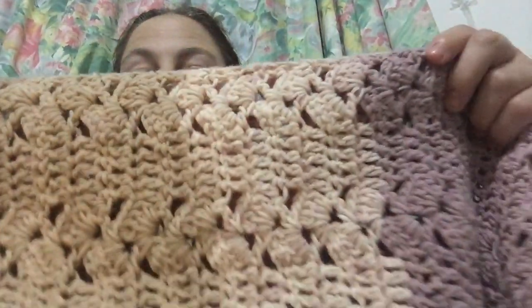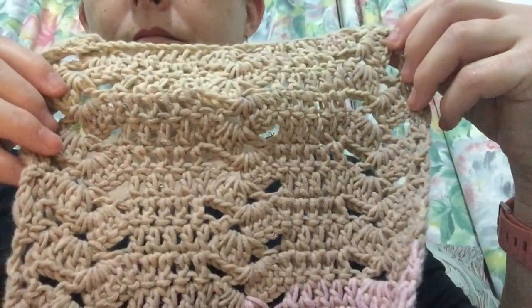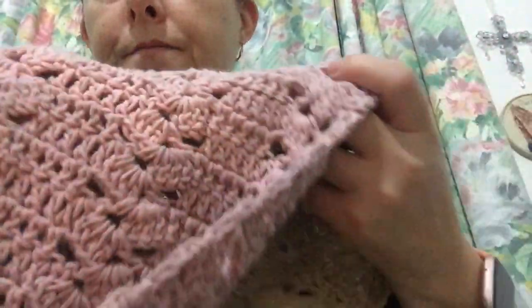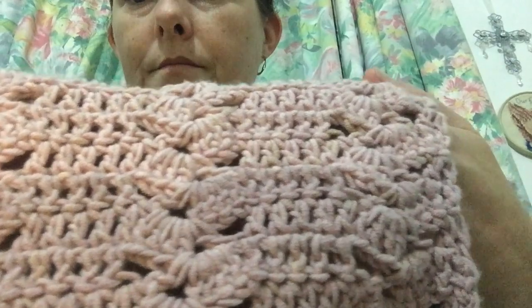And I used a Caron cake. I did the Caron Cotton Cakes in Rose Whisper. And the detail is just so gorgeous. I think it shows better with the pink. And all it is double crochet and chain 2 spaces, double crochet, chain 2. It is the simplest pattern, and I must say, in the Caron Cotton Cakes, just so soft.